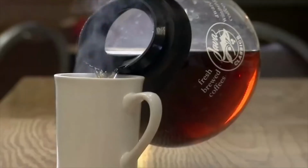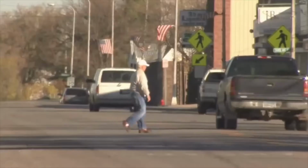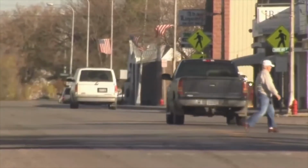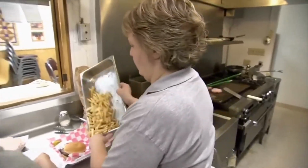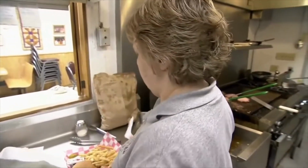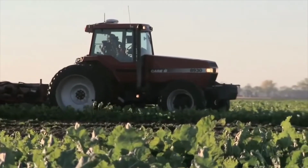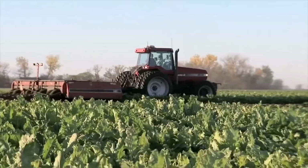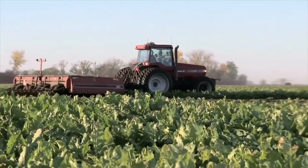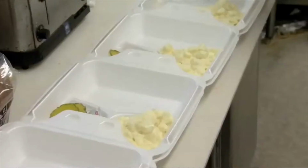Back at the Halstead Cafe, the lunch rush is on, such as it is in this town of just over 500. It's hard for Roberta Hedervig to predict just how many customers she'll get during sugar beet season. If the crews are going strong in the fields, well, they're not stopping for a home-cooked lunch. But if the weather has put a stop to harvesting, well, she'll expect a crowd. There's a lot more orders where people have a group of workers to feed out in the field.